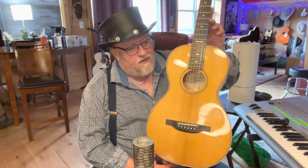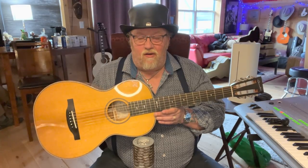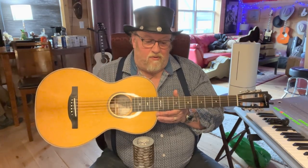Parlour body, and Parlour body guitars came from 200 years ago when these guitars were found in, guess what, parlors. Women. These were built for ladies to play. And it was an accepted form of socialite activity for a young lady to be able to play the guitar. And that's how these bodies came into being.